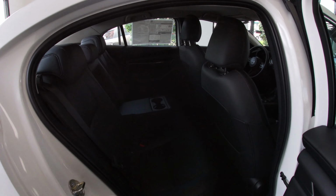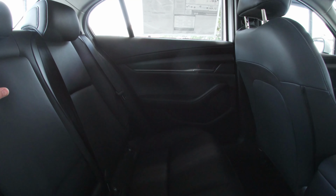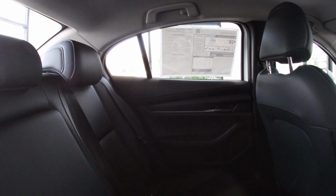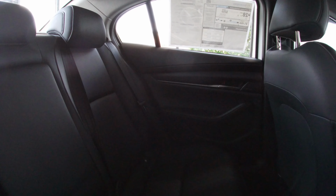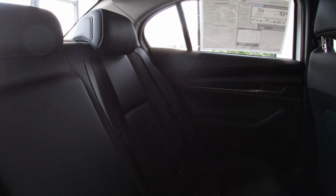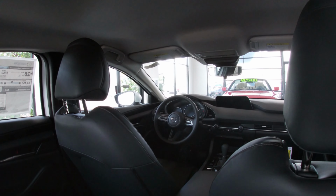So this, of course, being the biggest that the Mazda 3 has ever been, you do have an armrest with cup holders. If there's kids back here, let's talk about the structural integrity. Mazda, again, the first company to put ultra high tensile steel into the production of the chassis, so a very stiff chassis, great for handling but also great for safety. And then you also have these safety features that keep you out of harm's way, like blind spot monitoring and rear cross traffic alert.